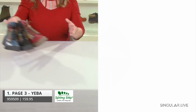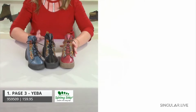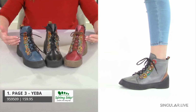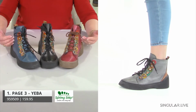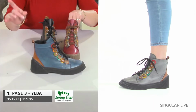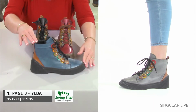And what that means is Turkey. Now, just to give you a little insight about Turkey, for centuries, Turkey has been known for their great tanneries and their leather goods. And that's what we bring here in Spring Step. This first style is Yeba, and she's really cool. She is such a cool style. As you can see, we are introducing a brand new color for fall of 2022. You can see that new color on the model.